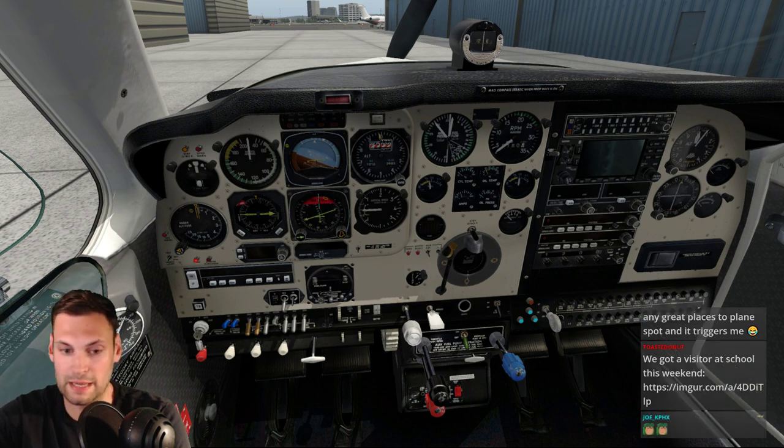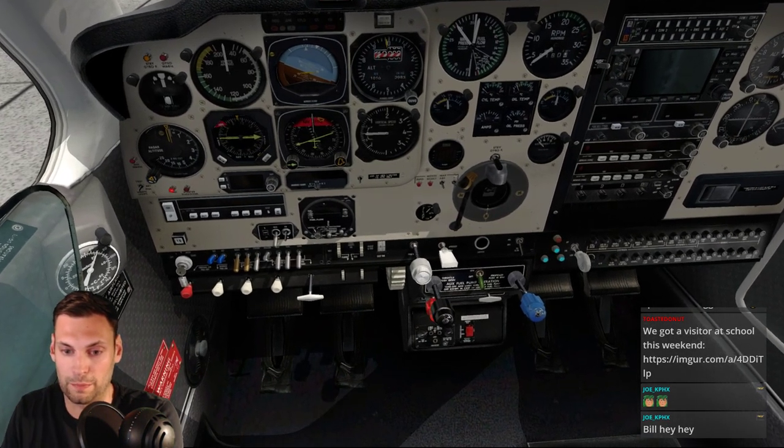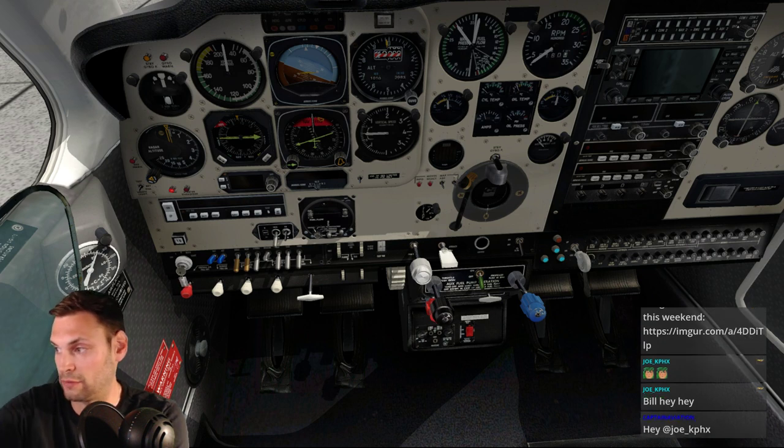Let's get the beacon coming on here. And then we're going to go mixture, full rich. We're going to go throttle, I think like halfway, but we'll go a little bit more than halfway.